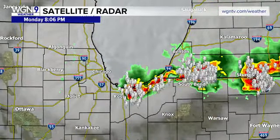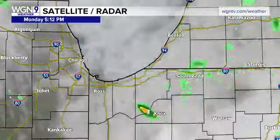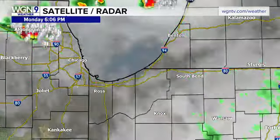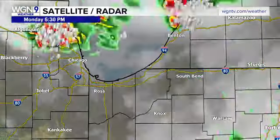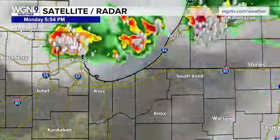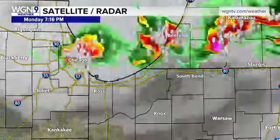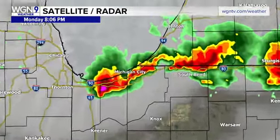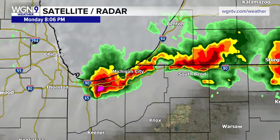warning zone. We're talking about quarter-size hail, and again, winds with this particular cell now estimated to be about 70 miles an hour, and those are the front line winds, so you could see, combined with the actual storm motion, wind gusts even stronger than that. Again, the hail could be a bit of an issue, quarter-size hail, and of course, flying debris is the most dangerous thing with tornadic developments.